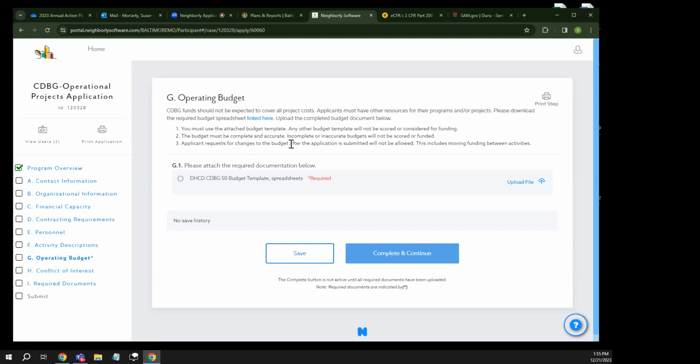It has to be complete and it has to be accurate. If it's incomplete or has obvious mistakes in it, again, it won't be scored or funded. So check your work. Changes to that budget after the application is submitted are not going to be considered this coming year, so make sure that what you're asking for is really what you want. You can find the budget form right here in this upload file.